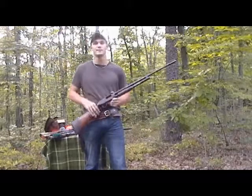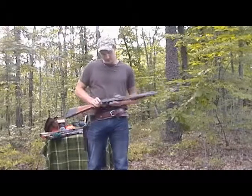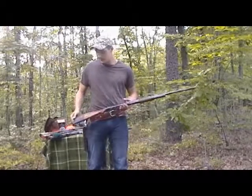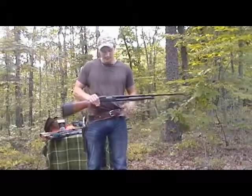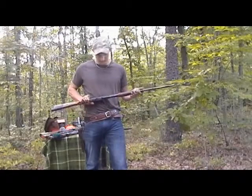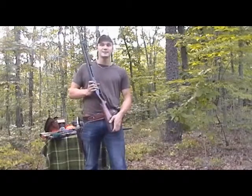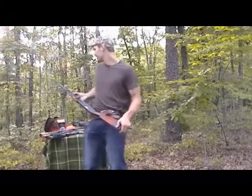I've handled and fired the 12 gauge variant. They're pretty much the same, just a little bit heavier. I've never handled the 20 nor the different model that was actually a 410, but very similar to this. Anyhow, I digress. Let's get to shooting, guys. Enough of me jabbing, right?